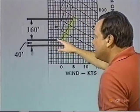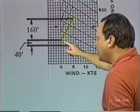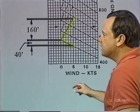But if you happen to have the same 5 knots, but this time it's a headwind, you'd only decrease your landing distance by 40 feet. So the rule of thumb is, don't take off or land with a tailwind. A tailwind hurts you 4 times as much as taking off or landing with a headwind will help you.